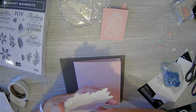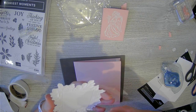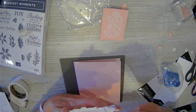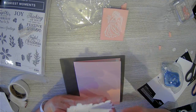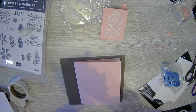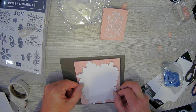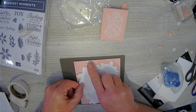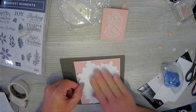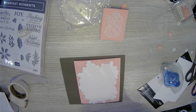Another really good reason why you want to use glue sometimes on things, especially things like this, is that it does give you a little bit of wiggle room. If it doesn't go on straight, you can pick it up and move it a little bit. Whereas sometimes with the Seal Plus or the tear and tape, those things really adhere quickly and they stick really hard. You can't get them off. So I've got a leaf at the top that has kind of a squared off point and a leaf at the bottom. So those I'm matching up with the bottom of my card base.